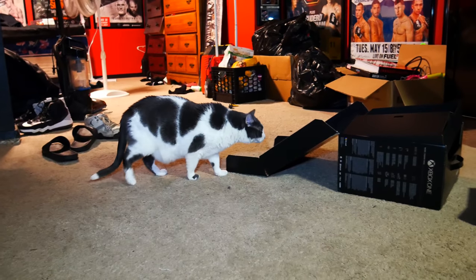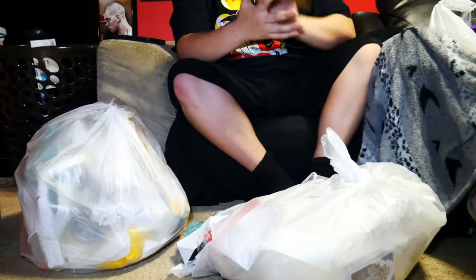Here comes the other one to mess the shot up too. Oh my gosh, that box isn't usually there. Excuse the mess behind that, it's all dumpster diving stuff. Yeah, all stuff that's getting donated soon.